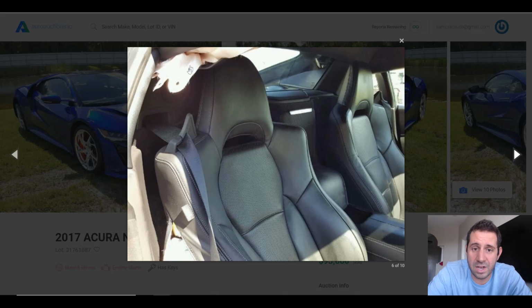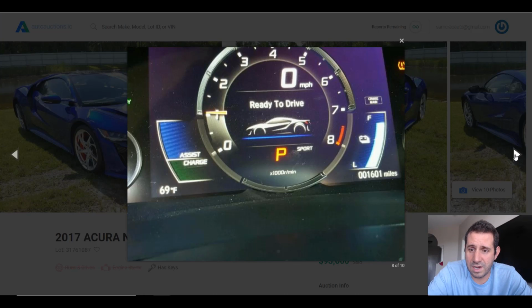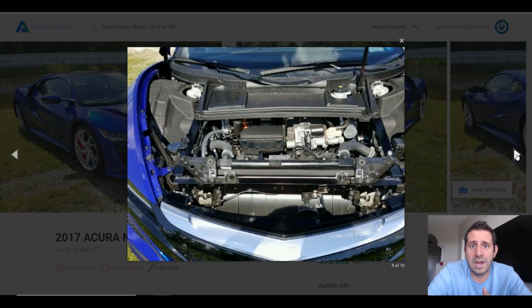Now, one thing we can notice here is that one of the curtain airbags did deploy on the passenger side. That is not abnormal. My Corvette that I just finished rebuilding also had a deployed airbag, and it was not in a collision, it just had undercarriage damage. The engine compartment looks completely perfect, no issues there, and in this case the car only had 1,600 miles. Now it's got a little bit more, so that's a pretty good sign in itself that somebody was able to put about 500 miles on it. This looks like the front area with the electric motors. Again, nothing standing out there.